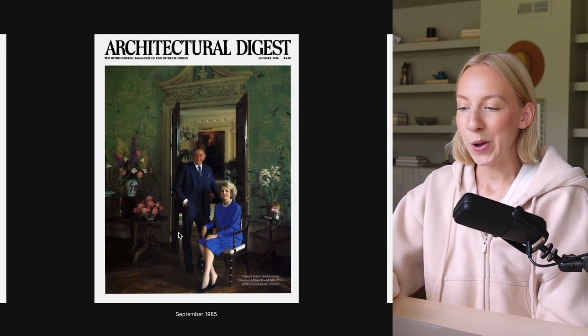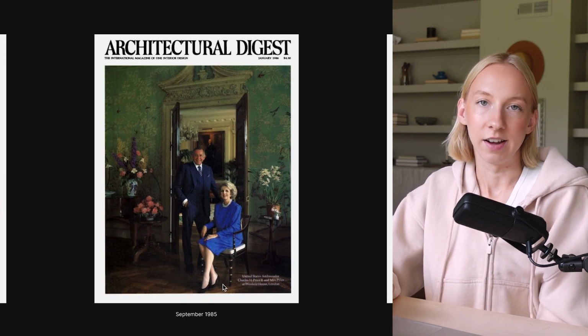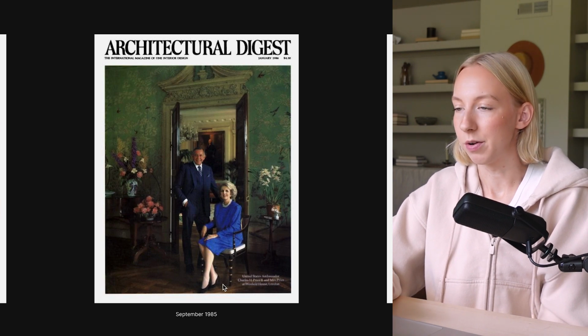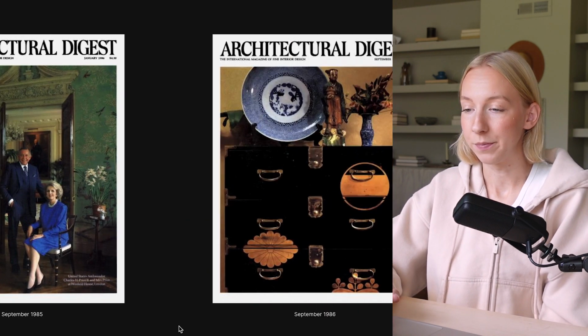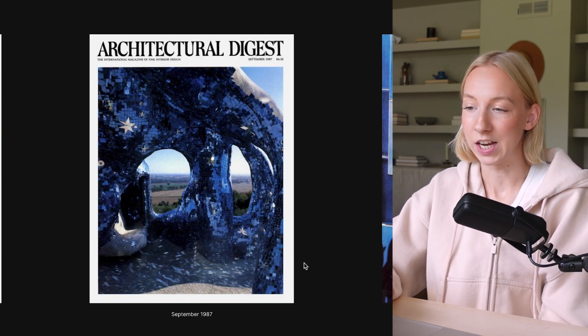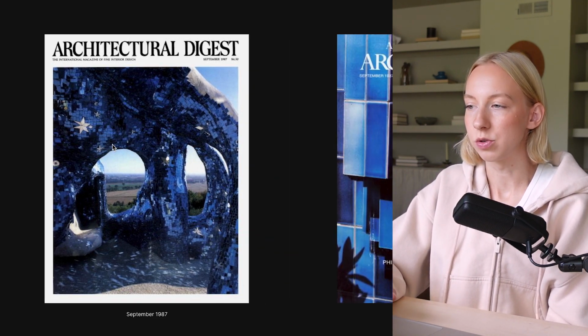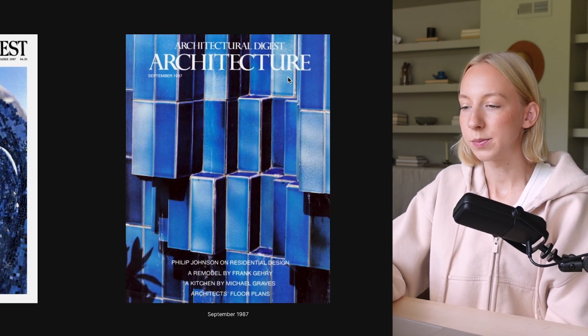Okay, this one is the United States ambassador and his wife. So I don't really know what their significance is. Again, I don't know much about history, but they're on the cover. And we're going back into no people. This I thought was super interesting. This, like, I guess installation art. I should have looked up what that was, but it's just really cool. They're getting a little more experimental here.